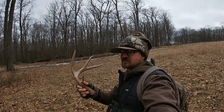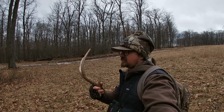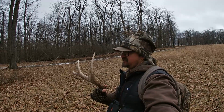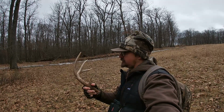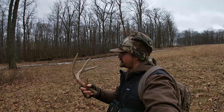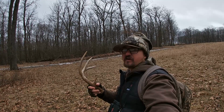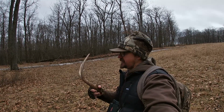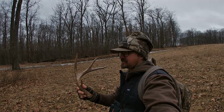Saw some turkey scratchings. Look at this, man. That's my first public land shed. And that was one of the 3 phases that I wanted to accomplish. I wanted to keep an eye out for sheds, find some turkey sign, and then just muscle through, cover a lot of ground, and find some areas that had good buck sign from the previous rut. So I'm super happy with that.